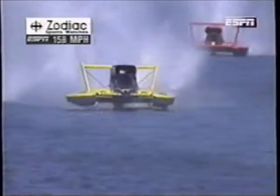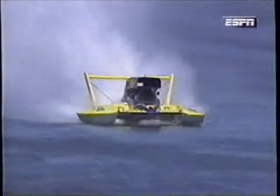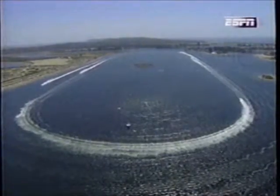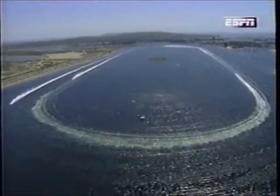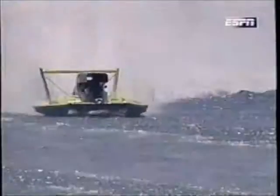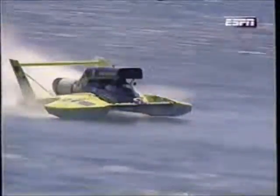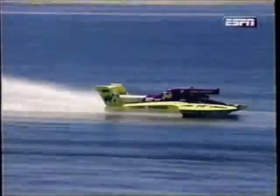158 miles per hour, our Zodiac lap speed for the Smokin' Joe's. Mark Tate is having just about a perfect ride in that boat. And it's the fastest laps of the day. As we look at the complete oval of our 2.5-mile course, you can see where the boats mark out the mile straightaways and the quarter-mile turns. Here is your lead boat, and he'll be coming down for the checkered flag. Smokin' Joe's, Mark Tate, another win on the day. So far, it is his kind of day for sure.